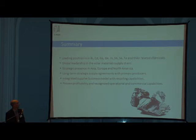We have a strong position in the solar market currently, in all the thin film technologies. We have a strong presence in Asia, Europe, and North America. Long-term agreements with many metal suppliers. Once again, this is a key feature of the company. And recycling capabilities, which are very, very important for that business. And the company has been profitable since the early beginnings. And I think that the future looks good for that company.